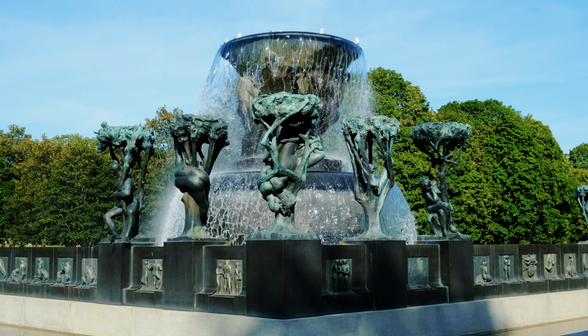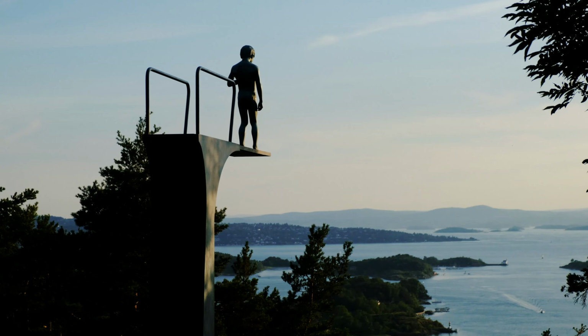But today I'm going to show you around the city because I've been here for 2 weeks, so I've had plenty of time to explore the city. Surrounded by mountains and sea, here are the best things to do in Oslo.